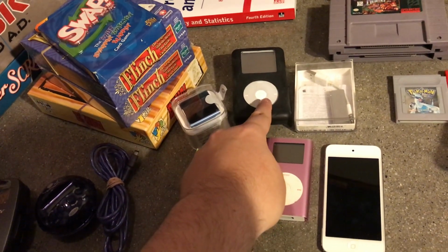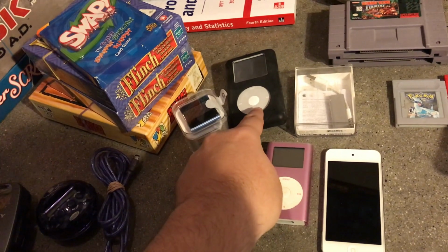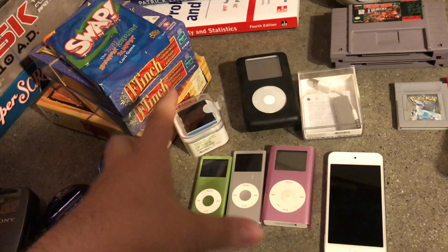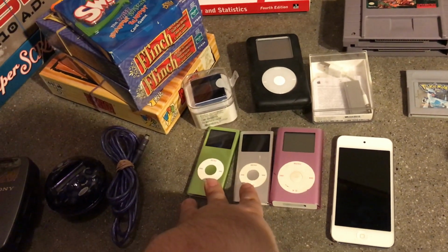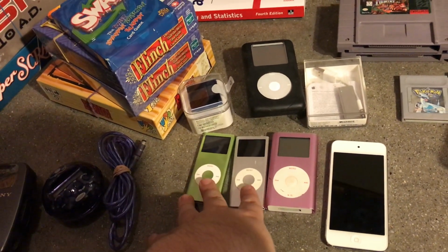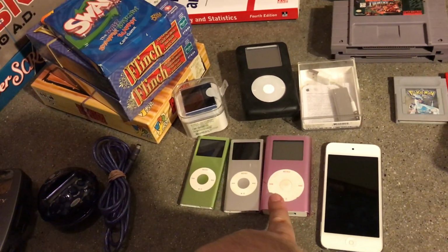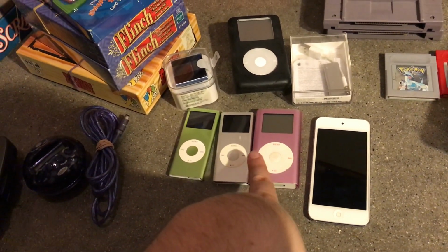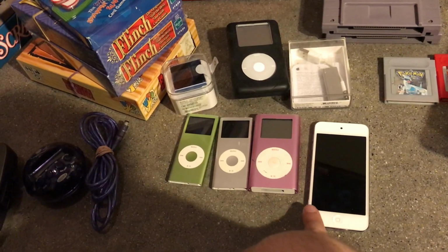An iPod Classic, I think it's a 20 or 30 gig. It's like the big thick one. That's gonna go for about $25-30. Same with these two little Nanos. I paid $3 each for those. I got an iPod Mini, paid $1 for that. That's gonna go for about $20-30. And then the newer Touch.